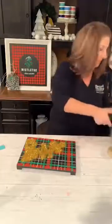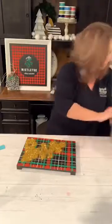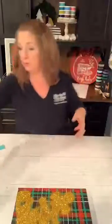All right, we're gonna put this aside, and now we're gonna do the window sealant part. So let's just put that there for right now. And, oh, it's right here. Okay.